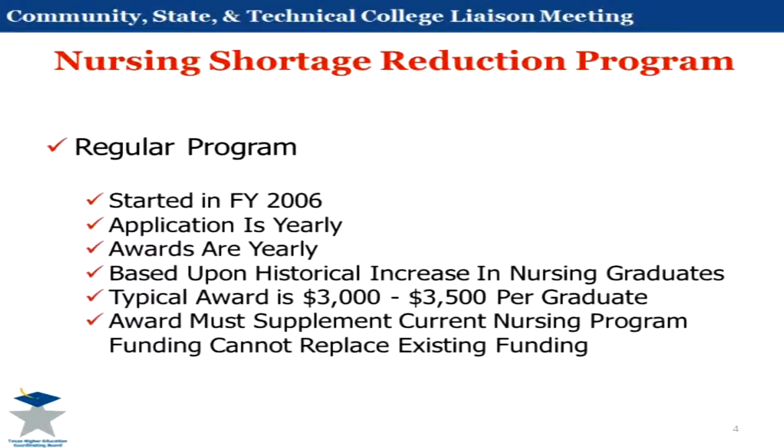I'd like to give you a little detail now on these three programs. The regular program was the original nursing shortage reduction program, started in 2006. Applications are submitted on a yearly basis and awards are made yearly. The awards are based upon the historical increase in nursing graduates that the institution has reported on their CBM 009. The typical award is somewhere between $3,000 and $3,500 per graduate. And one key thing, the award must be used as supplemental funding for the nursing program, and it can't be used to replace existing funding.